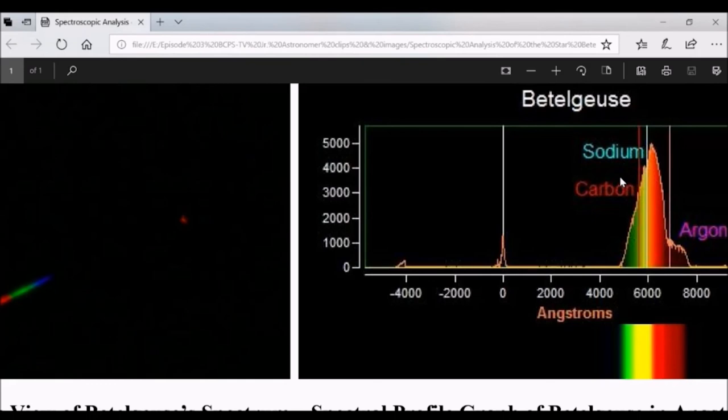To tell which element is being burned at each crook or dip in the graph, I simply have to match up the angstrom number for the dip with the burning wavelength of known chemical elements. For Betelgeuse, I was able to detect the elements carbon, right here, sodium, right here, and argon, all by initially just taking a spectroscopic photo of Betelgeuse through my telescope.